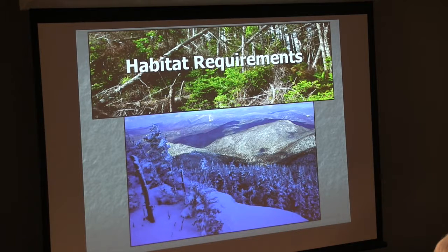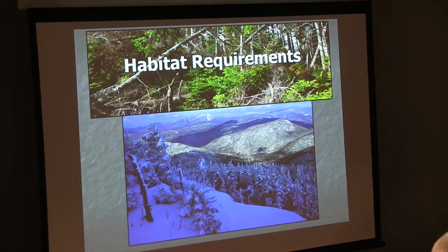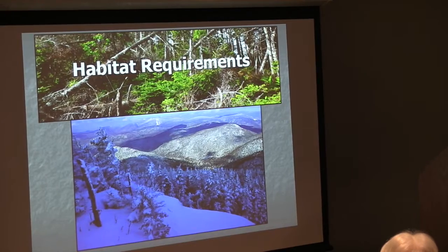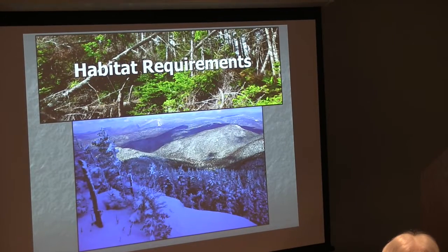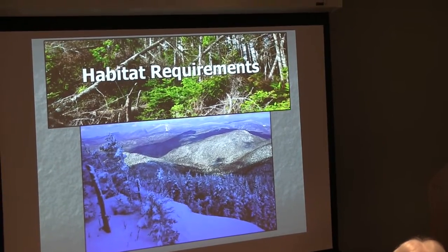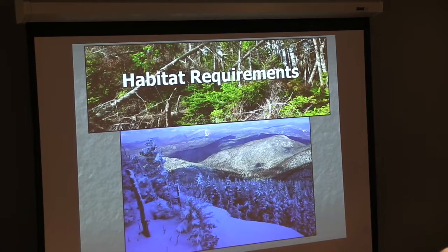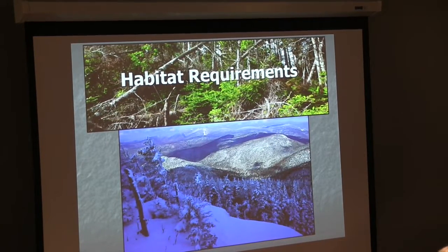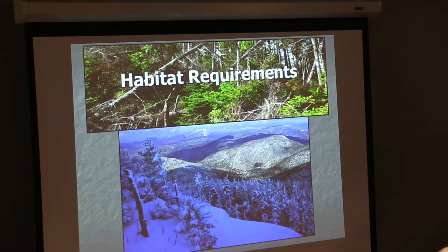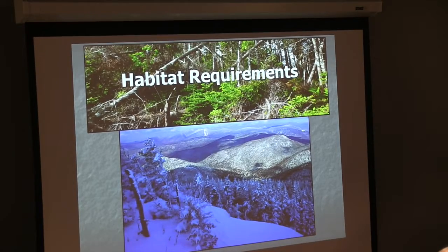They set up their home ranges based on roads in their area, so their home range fits neatly in and around, outside of the roads. But they also need a mature forest. It doesn't have to be old growth, but a mature forest. So a forest that on average is at least 60% or better intermediate life stage or old growth forest. So it's on that far end of the spectrum.